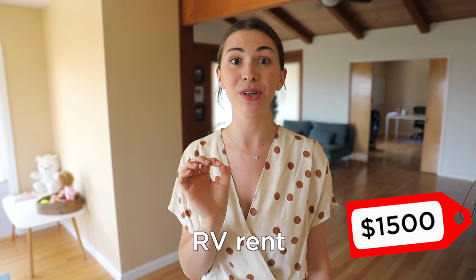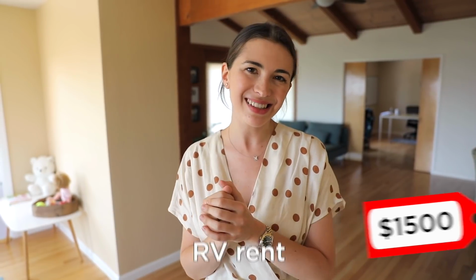And I go on Airbnb and I start scrolling through the listings, and the only listing I found for $1,500 was an RV. And my first thought was Airbnb is overpriced, maybe it's just another scam online. And I thought, okay, I'll come to Silicon Valley and figure it out.